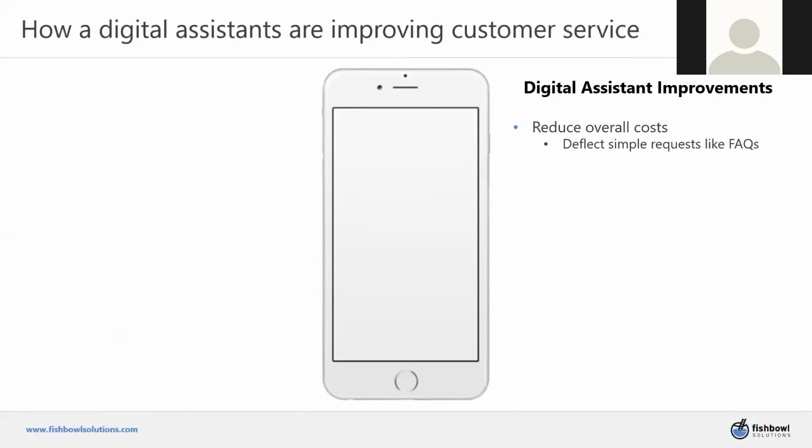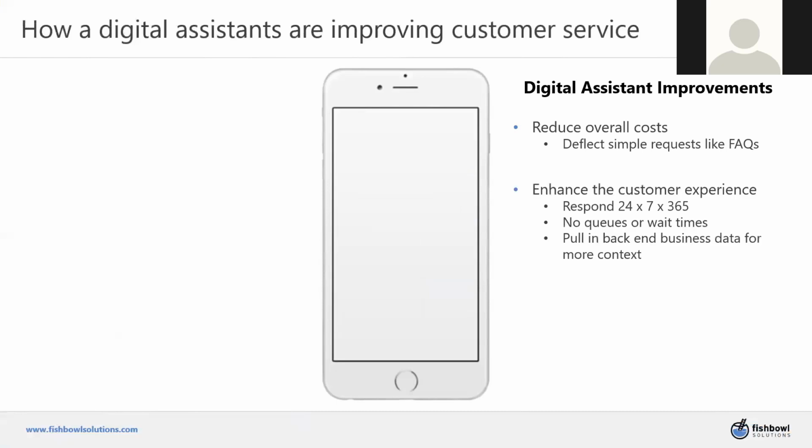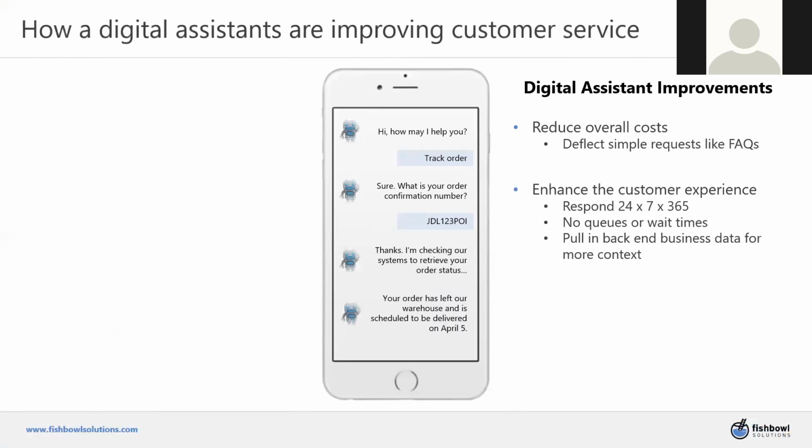By doing this, you can enhance their overall customer experience with your brand. Digital assistants can do this by providing a first line of support to customers 24/7, 365. No more having the customer wait to call in during support times or waiting for someone to respond on live chat. No lines, no queues. And because digital assistants integrate with back-end business systems, they can add more context to conversations, making them more personalized and impactful. Again, giving customers the answers they need fast, such as when they want to track an order.